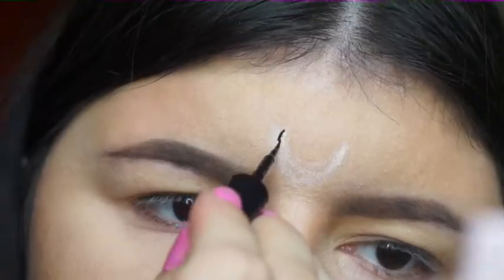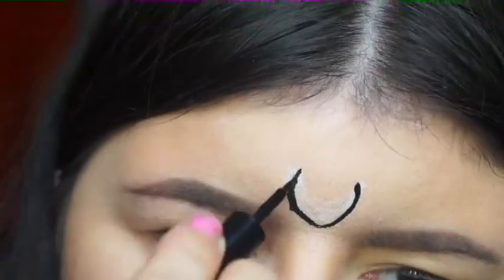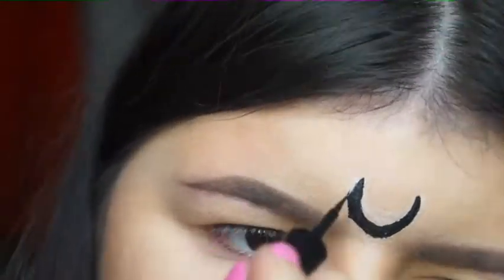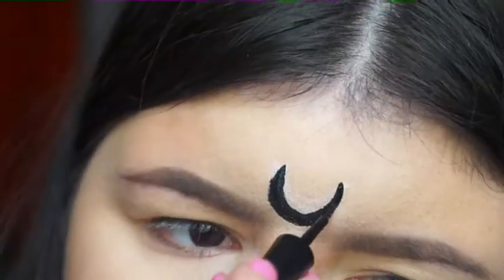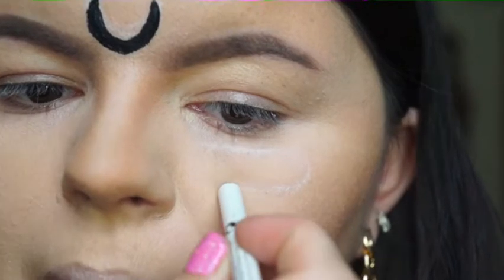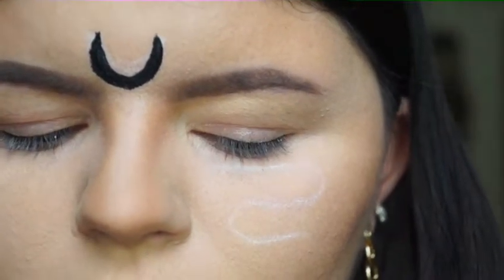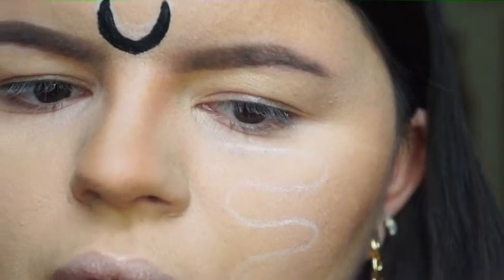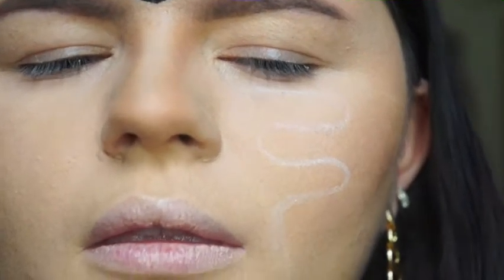Now, using my Wet n Wild Mega Liner, I'm just going to create the crescent shape and follow the shape we've just created with the white liner. And if there is white left over on the edges, don't worry, we can clean that up in a second with concealer or foundation. Moving very quickly on, I'm going to go in with white liner to draw out that snake shape kind of tail, and the reason why I use white liner is because it's easy to use. You can plan your looks, and if you go wrong you can rub it off, whereas if you were to use a liquid liner it's a lot harder to get rid of if you go wrong.